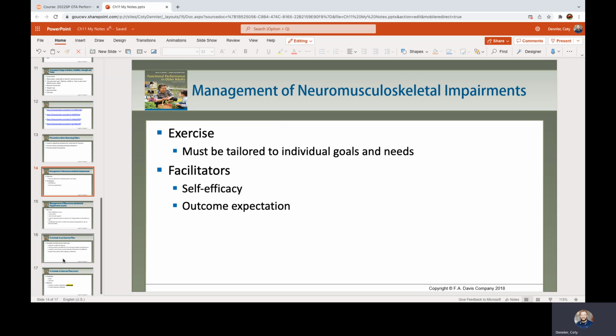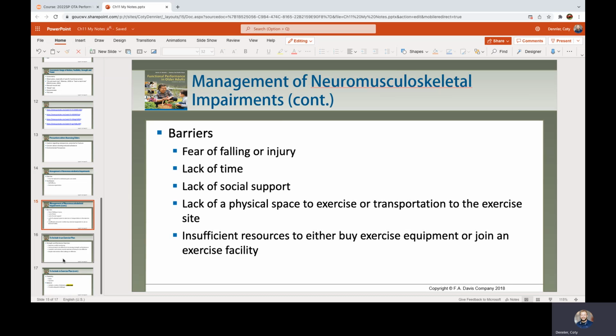Some barriers to this: someone may have a fear of falling or a fear of injury with an impairment. They may not be on board with therapy at all, which is pretty common, believe it or not. Lack of time could be another big issue. Lack of social support, lack of physical space to do exercise, or not having transportation to an exercise site, especially if you want to use some kind of specific equipment.